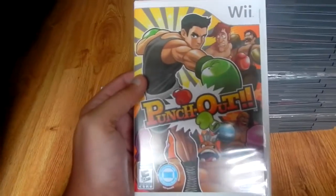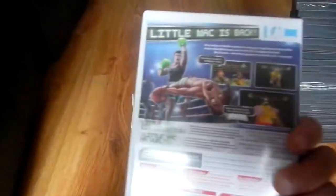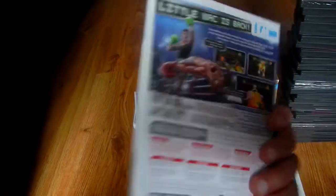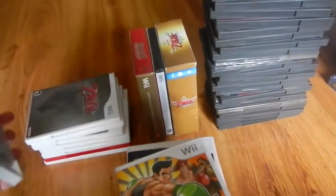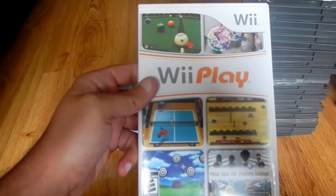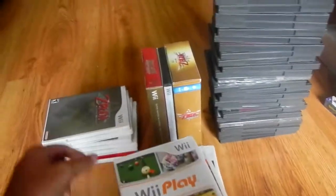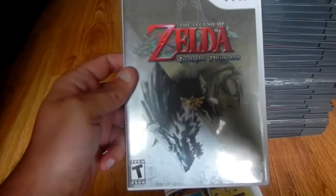Punch-Out. This game's awesome. Just like the old classic Mike Tyson's Punch-Out and Super Punch-Out. This game is great. Even got good old King Hippo back in it. This is the Wii Play. Just pool, billiards, whatever, darts. Bunch of mini games. Have the Zelda Twilight Princess.